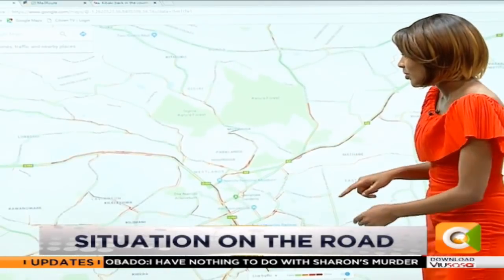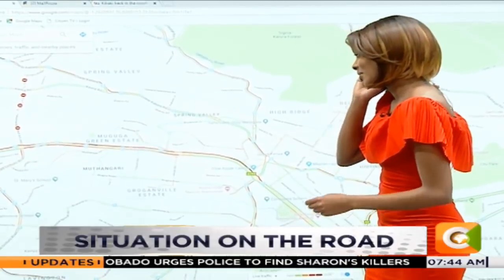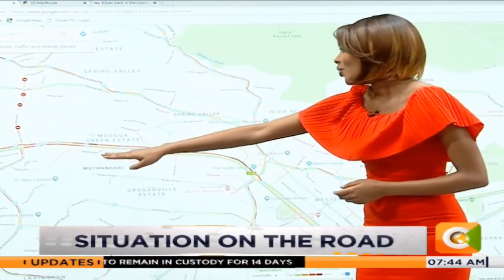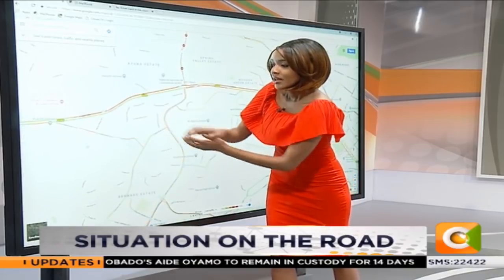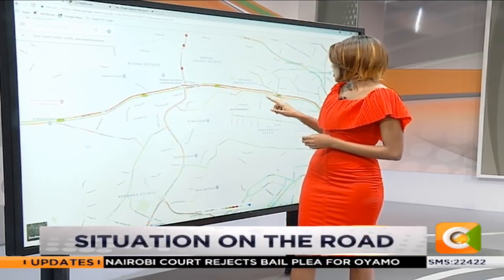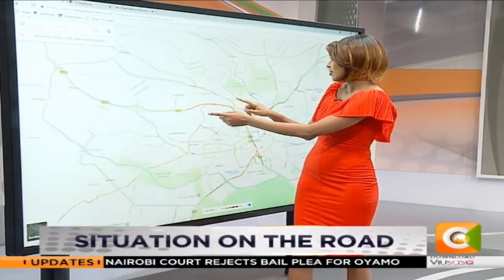Where else should you avoid this morning? How about right here, Waiakue? That's something that we've grown accustomed to coming down into the Westlands area. Waiakue is not looking good, and it starts all the way back here, right at the Musa Gitau Road. That's close to Kianda School. So the traffic on Waiakue coming all the way down to the Westlands area, that's a place to avoid.